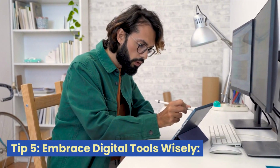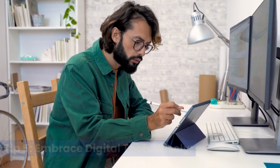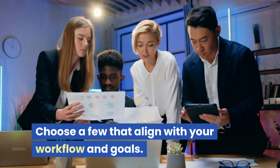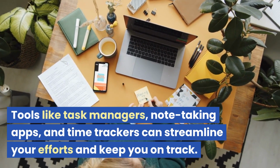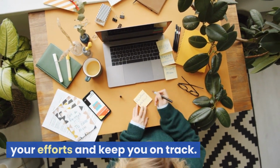5. Embrace digital tools wisely. There's a plethora of productivity apps and tools out there, but don't let them overwhelm you. Choose a few that align with your workflow and goals. Tools like task managers, note-taking apps, and time trackers can streamline your efforts and keep you on track.